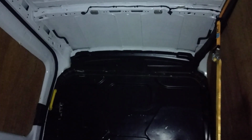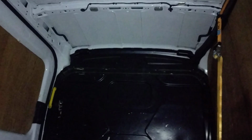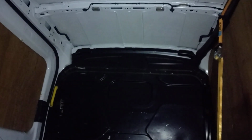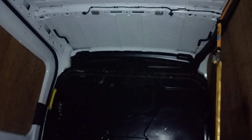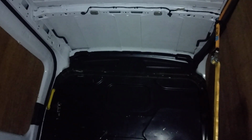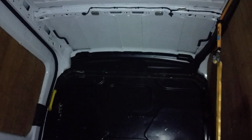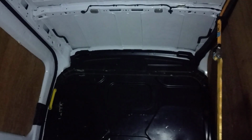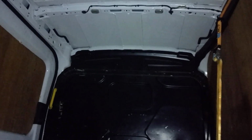I think for me, a long wheelbase van and a medium height is perfect. I haven't got any insulation, so in the winter it will be cold. But you could do this in a smaller van, any size van that fits you really, as long as you've not got a load in the van that takes up the space.